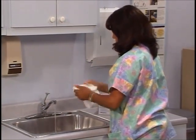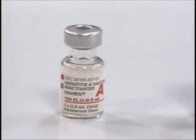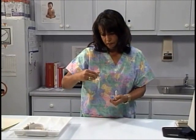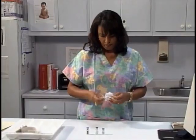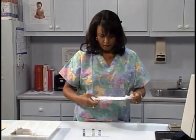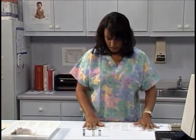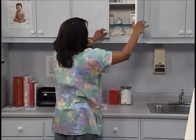Most vaccines come in single-dose vials ready to draw up. Shake the vial vigorously and examine it for color, cloudiness, and suspension. Verify that the appearance matches the description in the manufacturer's package insert. If it does not look as it should, mark the vial clearly, "Do not use." Put it back in proper storage until it can be returned to the manufacturer, and take another vial.